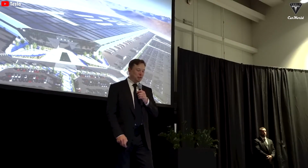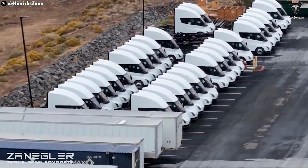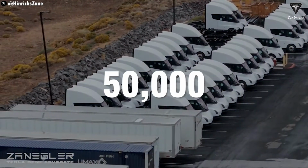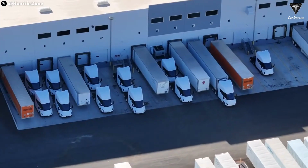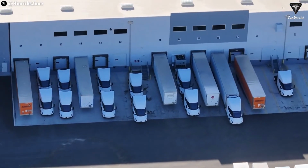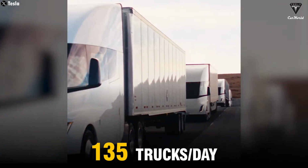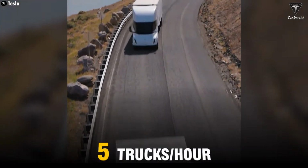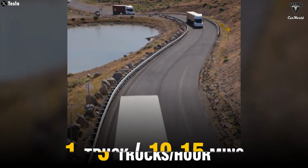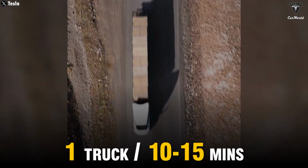Elon Musk is confident that by the time the new factory is fully operational in 2026, Tesla will produce up to 50,000 semis annually, a highly ambitious figure that would mark a major leap in the electric transportation industry. This means that more than 135 semis would roll off the production line every day, equivalent to over 5 trucks per hour, or one every 10 to 15 minutes if the factory operates 24/7.